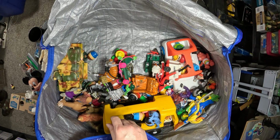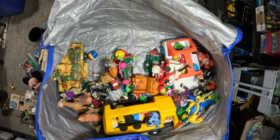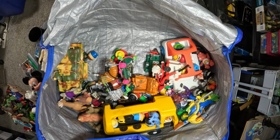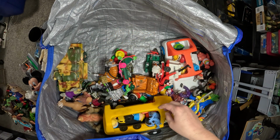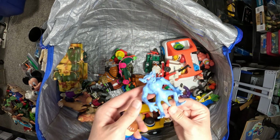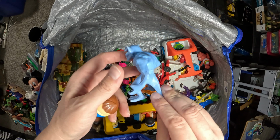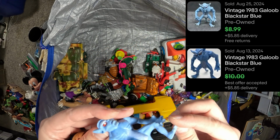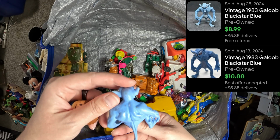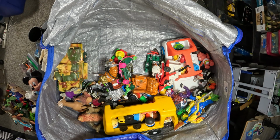That one's interesting. Okay, let me move this box because it's really full. We'll lay the other one down there. We've got a Little People. We've got some more Little People right here as well, so I'll just put him with those. But a little gargoyle looking guy. He might be from the show Gargoyles. I see no markings on him though, so I'll have to look that guy up.